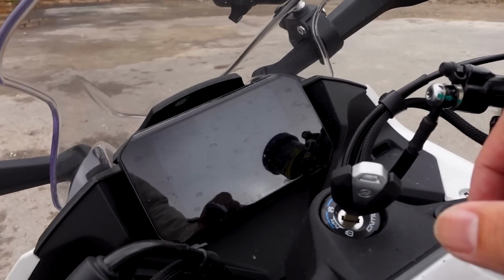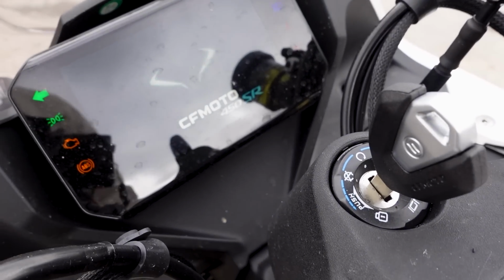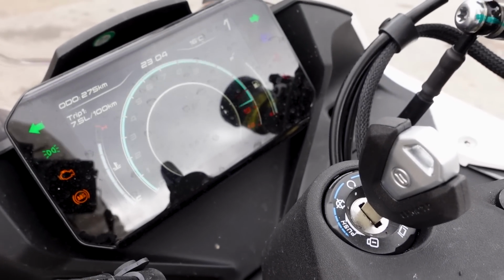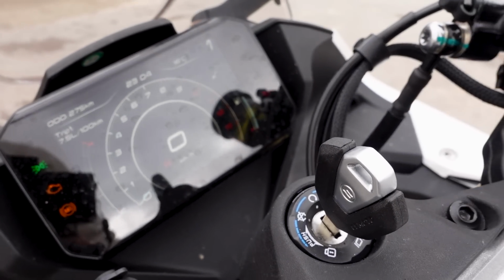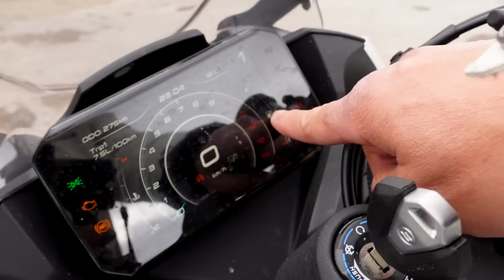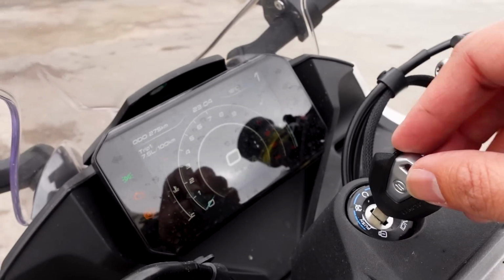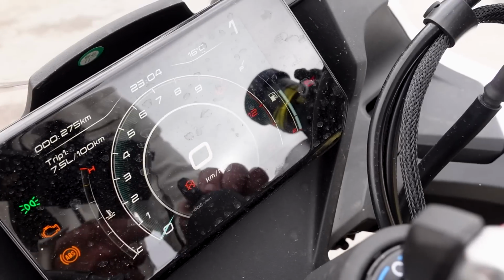Let's take a look at the dash. Actually a pretty good looking dash, if you ask me. All the information that you need right there. Of course, it has a fuel gauge as well, as you can see. Most sport bikes don't have that. This one takes care of you when it comes to the fuel gauge.